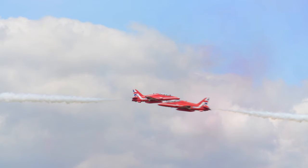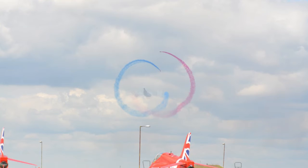He flies the spare jet between venues and flies the team's photographers. But what exactly does a pilot wear when experiencing the G-force of a Hawk T1 in the air?